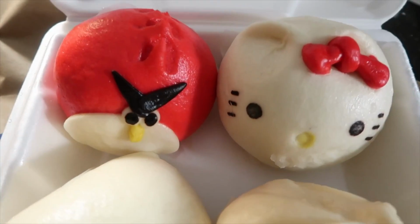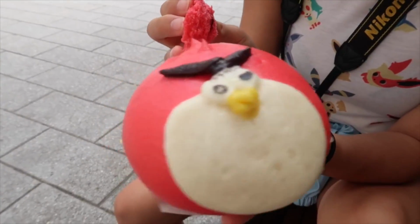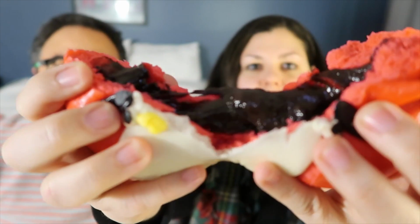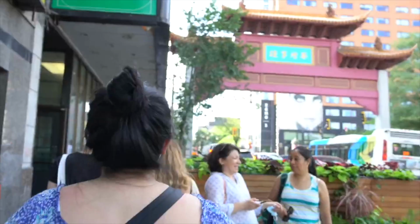So cute! Angry Bird. Inside is chocolate. Take a peek. Oh, strawberries. Oh, that's real good. Oh my gosh. Now that's what I call a Chinatown.